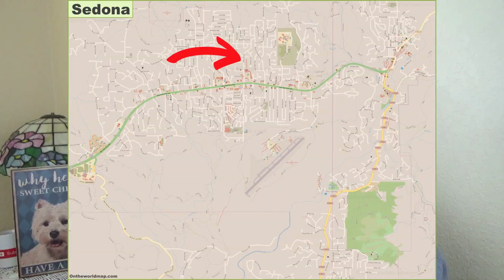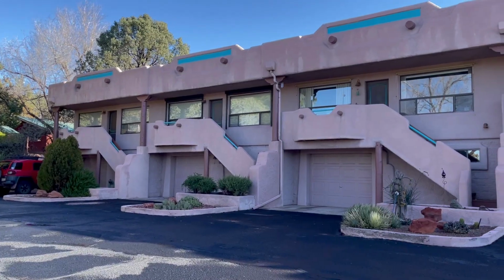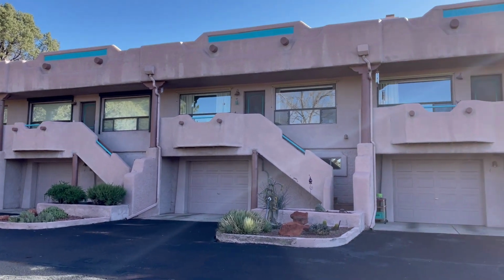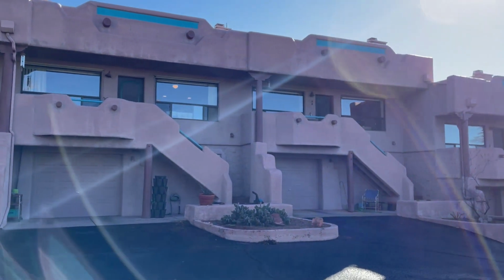Now, the second neighborhood unit complex, one of my favorites, would be the ones on Coffee Pot. So if you're going north on Coffee Pot, basically you're on Sunset Drive, and as you cross over the 89A, it turns into Coffee Pot, where you'll see the Bashes. Just past the Bashes is this beautiful townhome unit past Coffee Pot. Got great views out of here. You could see they have garages, and units right now in this neighborhood are going very, very fast. I've seen them come up in the $450,000, $485,000 range. Usually within 2 to 3 days after listing, they're sold.